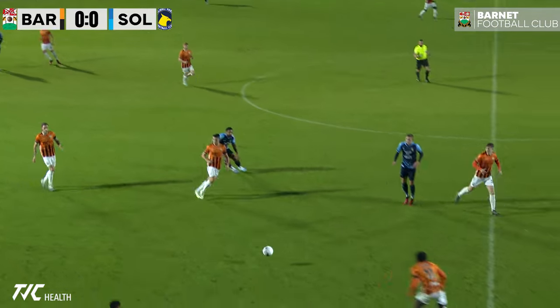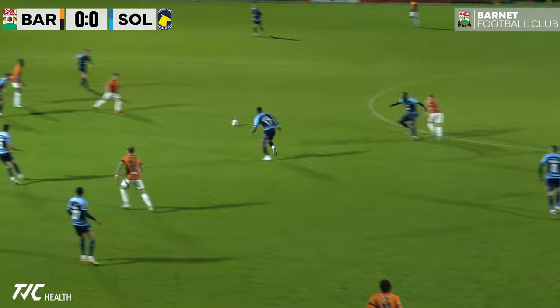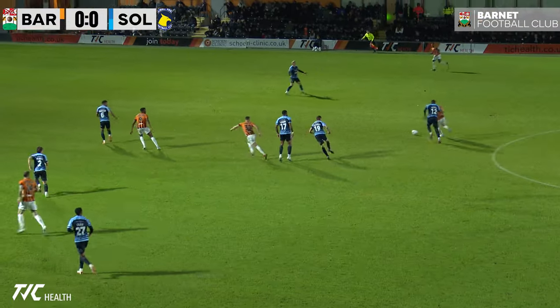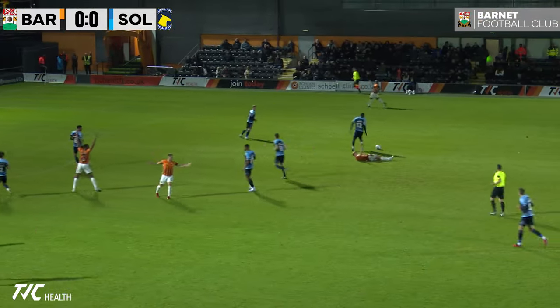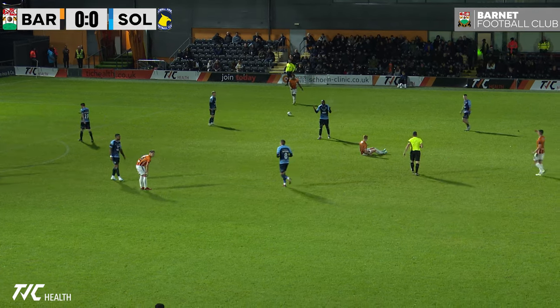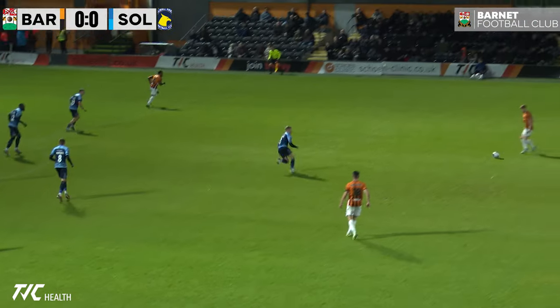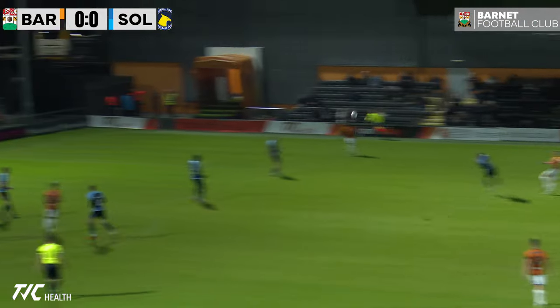And deals with the situation pretty well, giving the ball away almost immediately, though, Solihull. Gorman now, tricked, was he? Referee says yes. And he has given out 20 yellows from just five games this season.